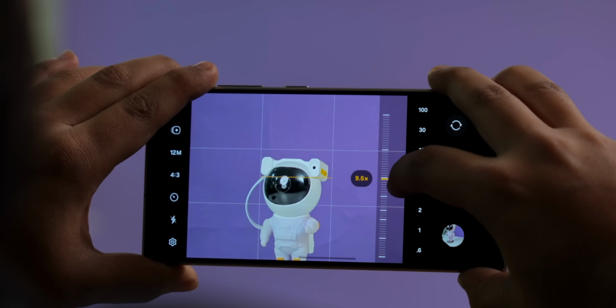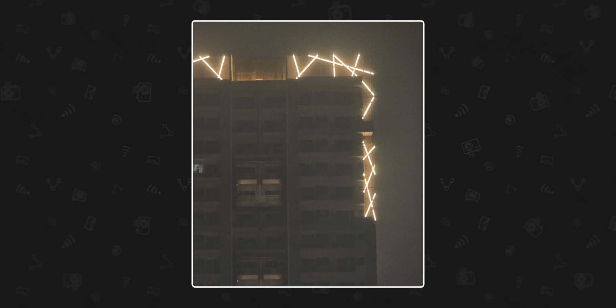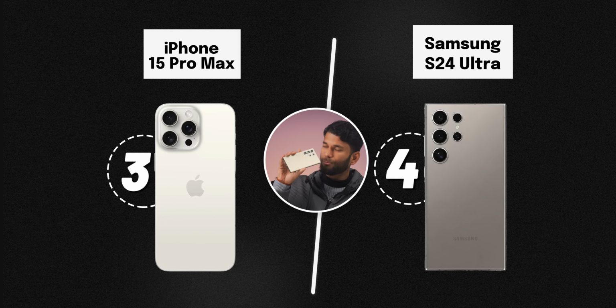And if you go all the way to 100x, which you can't do that on the iPhone, at 100x also I would say the pictures are somewhat usable. Now this 50 to 100x zoom comes very handy when you are in a concert or seminar and you have to click far away people. So obviously for zoom, point to Samsung.